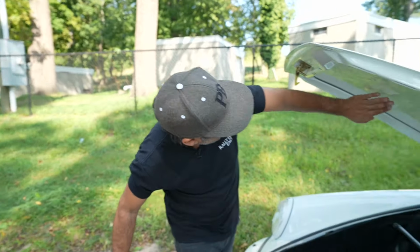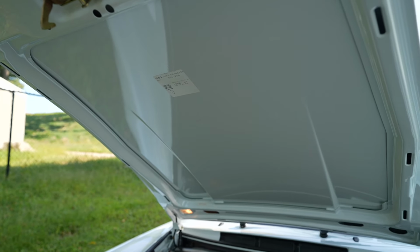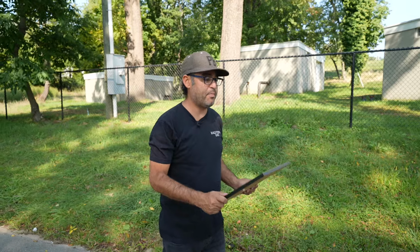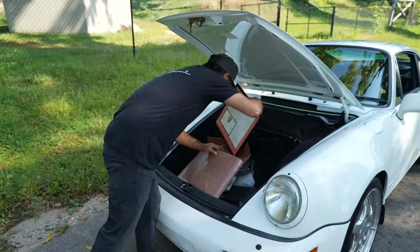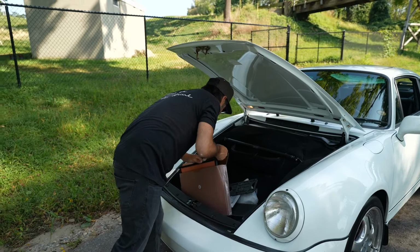Underneath the hood, as you guys have seen before, these show option codes, which basically decode any other things that came on this car, like special options, but this one's pretty basic. Grand Prix White, great car. Let's just put this back nice and neatly so it's kept for the next owner. Hopefully maybe it will be by myself.